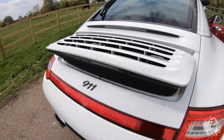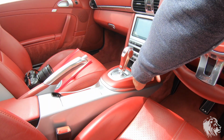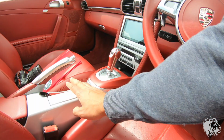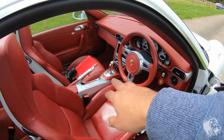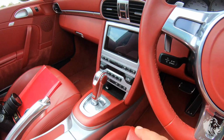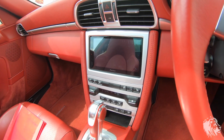Absolutely stunning with that up. I'll put it down again. I'm still going through these options because it is an incredible array of options on this car. Center console painted in silver, that was a factory option, as well as all of this area here was finished in silver from the factory.